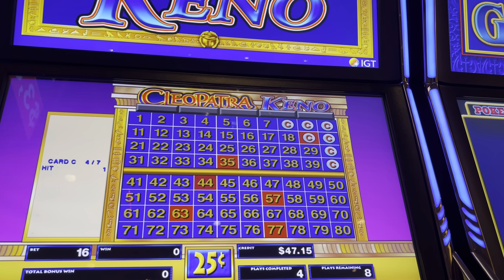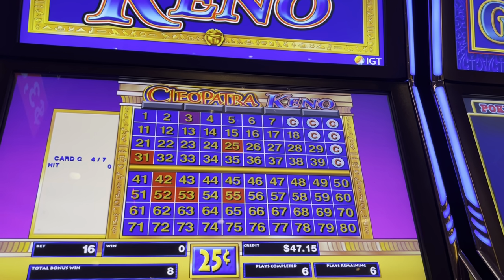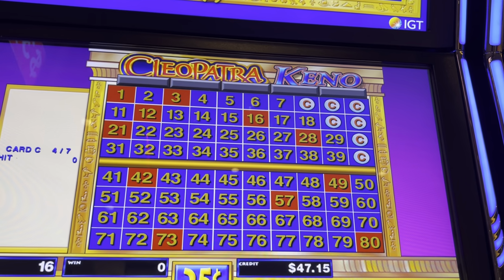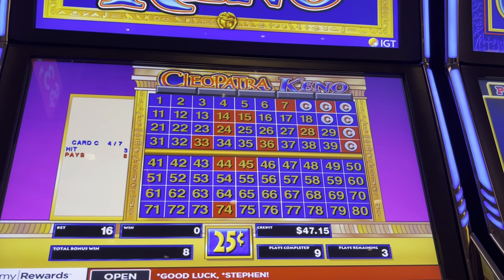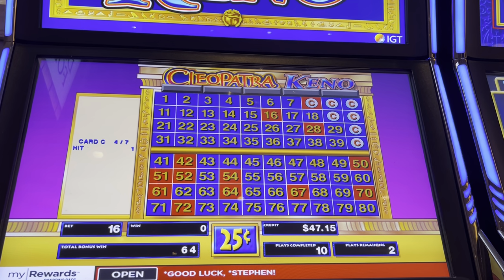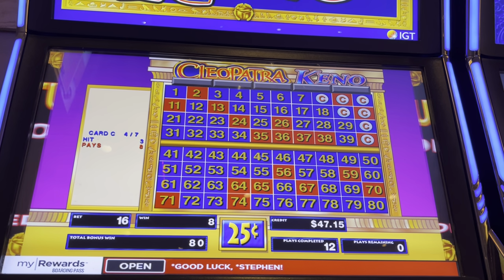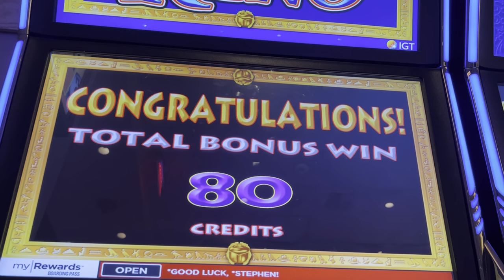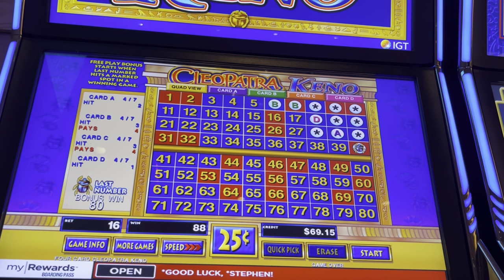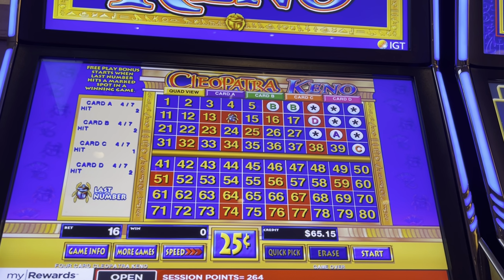Something on the board here. Three little numbers just to get us some money. There they are. Now a whole bunch more, please. Helps us get back into it. Again, please. All of them. All four. Could do it. It didn't.